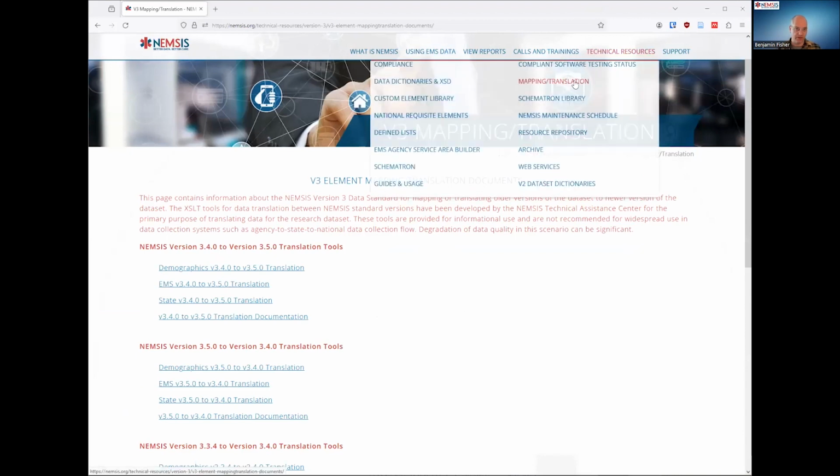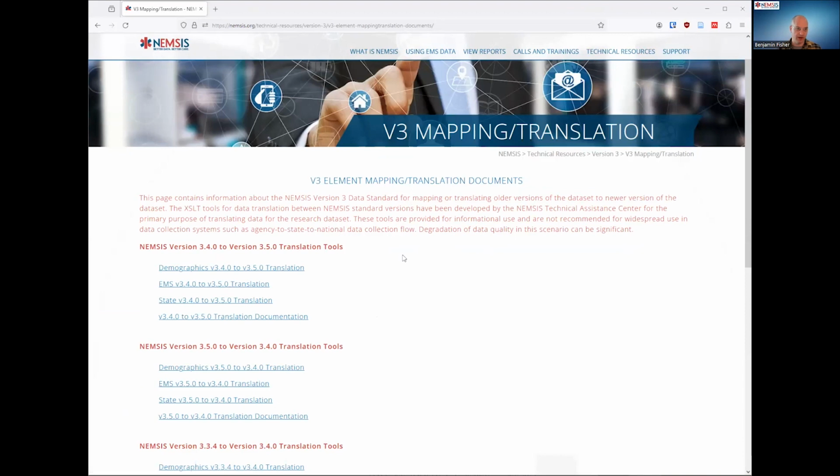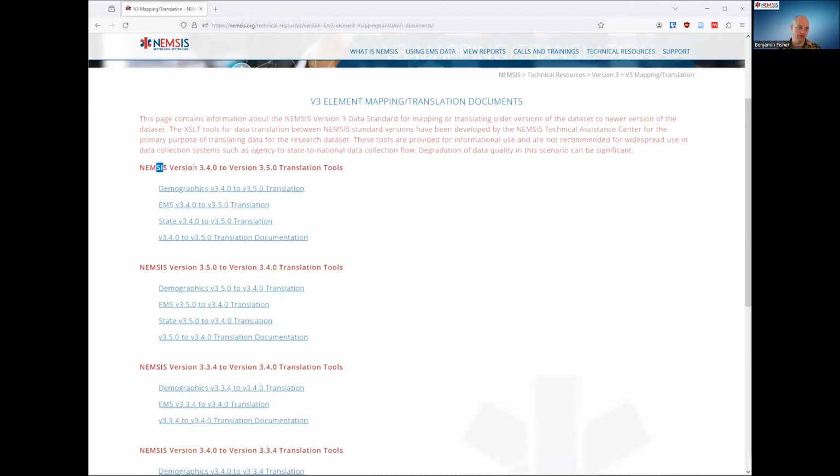So in technical resources, mapping and translation is where all of the element mapping and translation documents live. So there are version 3.4 to 3.5 translation tools, and then 3.5 to 3.4 translation tools. These include documentation in particular that is relevant. If you actually look at this, there is a human readable table of how these elements get used. That being said, depending on the element, similar to some of what Anne pointed out, you can lose some of the fidelity that was designed in those additional elements.